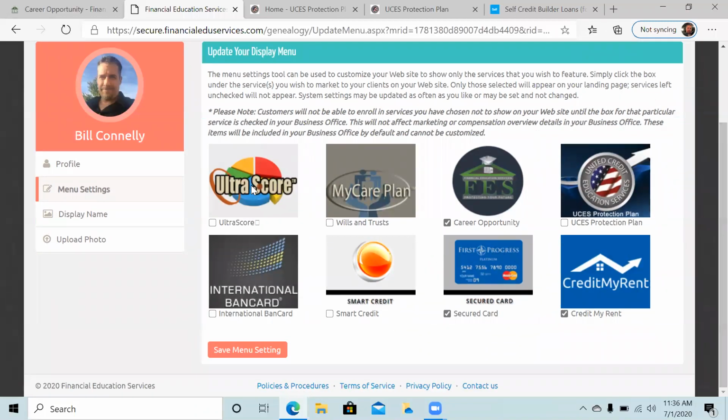We have an ultra score. We have the will, trust, and power of attorney. We have the opportunity, the United Credit Education Protection Plan membership. This is banking right here, a merchant account. We have smart credit, a secure credit card, and credit my rent. Now you can see what I have checked. I have the career opportunity, the secure card, and credit my rent. This is what I do. Why I don't have the other ones is because I'm not interested in the merchant account or the ultra score, and the other ones are in the United Credit Education Protection Plan membership. So I just have these three. We have 2 websites.